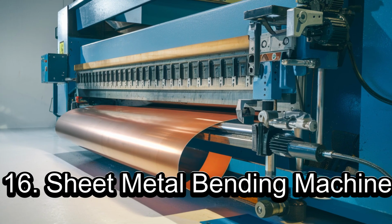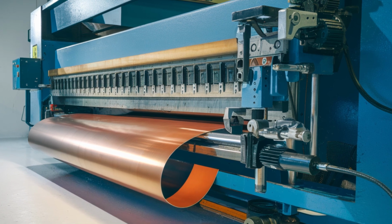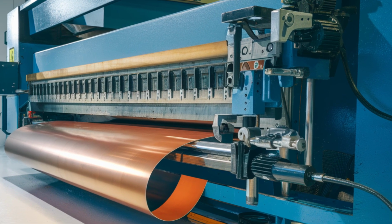Next is the sheet metal bending machine. It stamps and bends sheets of metal, which makes it great for building and appliance making.